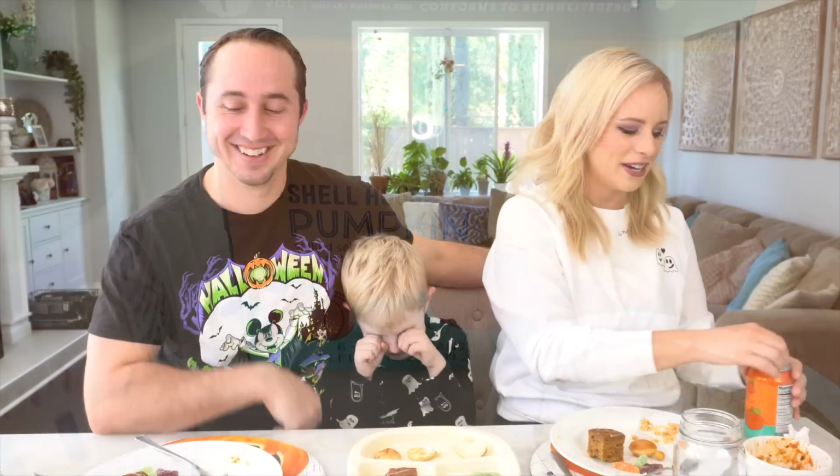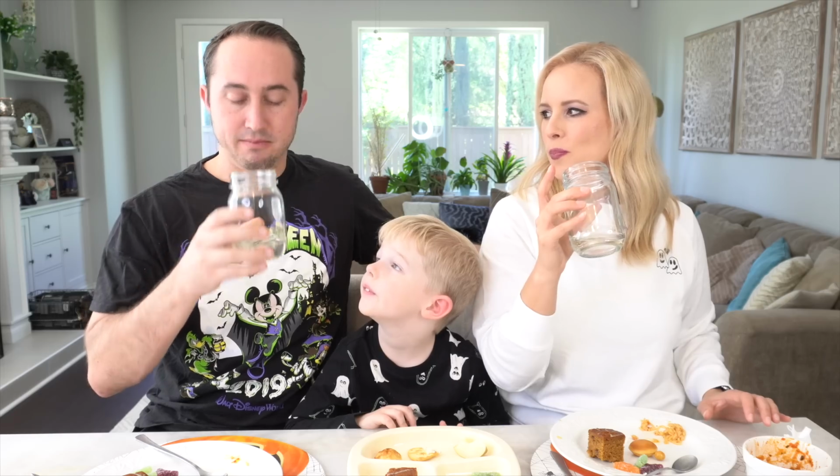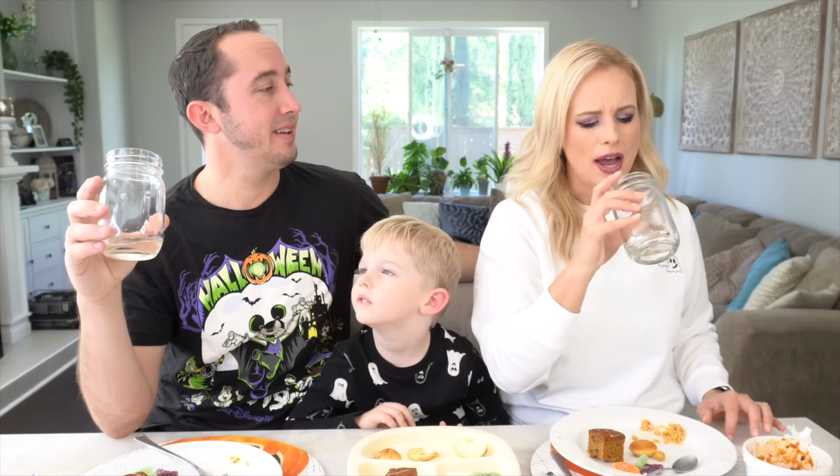So let's give this a go. It's clear. Oh wow. That smells like Bath and Body Works. Oh, that's a lot of flavor. It is a lot of flavor, and I'm getting pumpkin at the back end, but in the beginning, I'm getting that seltzery taste, that flavor. It's kind of an artificial flavor to me. Yeah, it is. Not my style.